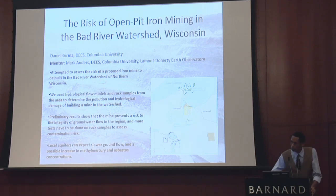Hello, I'm Daniel Gurma, and I examined the potential risks of building an open pit iron mine in the Bad River watershed of northern Wisconsin. The two major concerns of a mine of this type are, first, the potential impact of groundwater flow from excavating a large amount of land, and also the potential contamination of the water and air supply through the excavation of dangerous elements during the mining process.